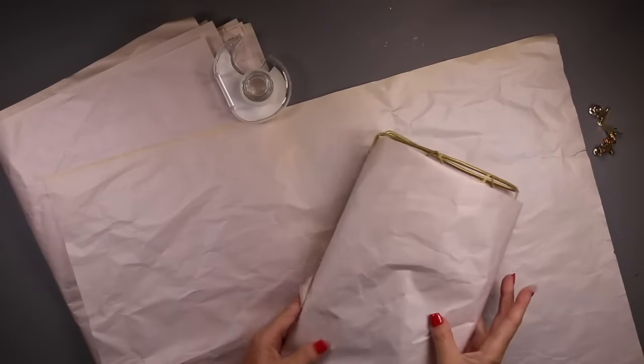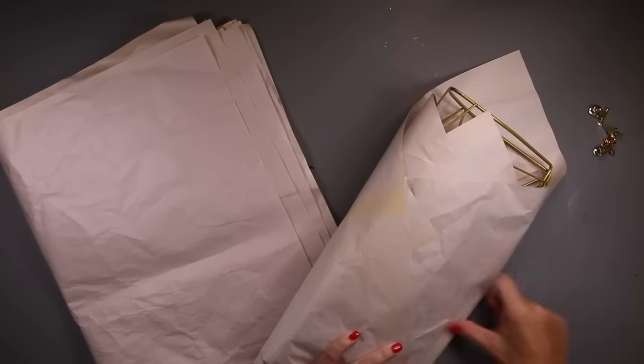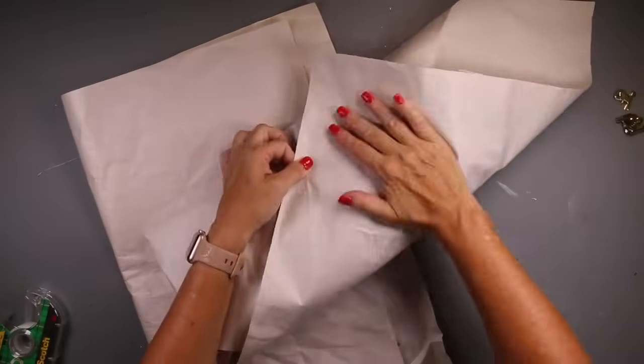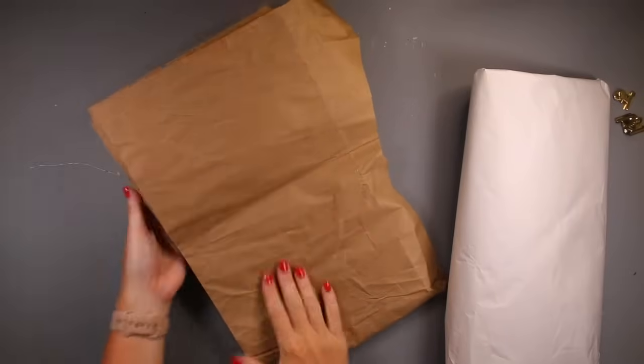I did go ahead and secure it with tape, and I might have been a little excessive because altogether I wrapped it up 3 different times, each time covering a little bit more of that wire. I don't think you need to necessarily be that excessive, but you do want to wrap it up. It will give you that smooth, clean base that you're going to want for the next step, which includes using even more paper.